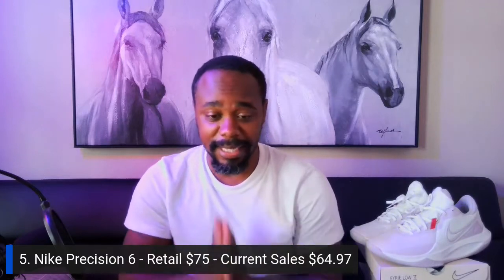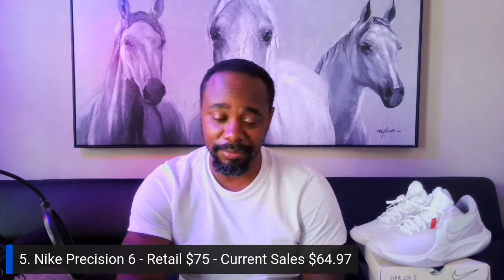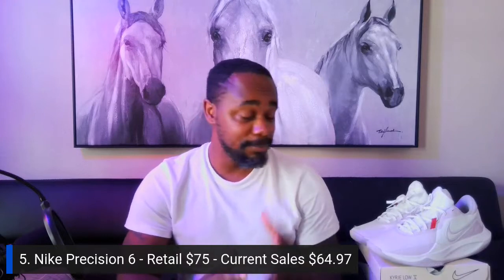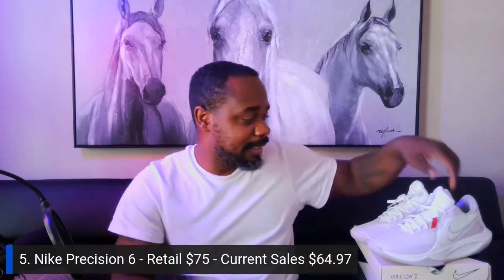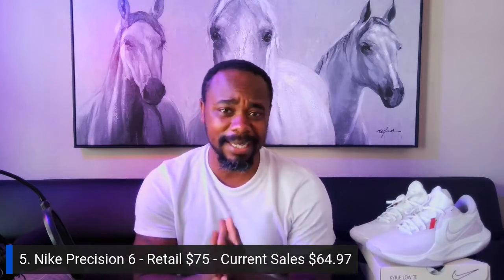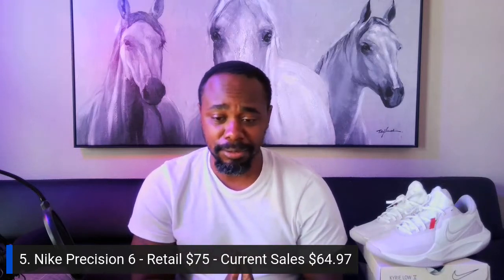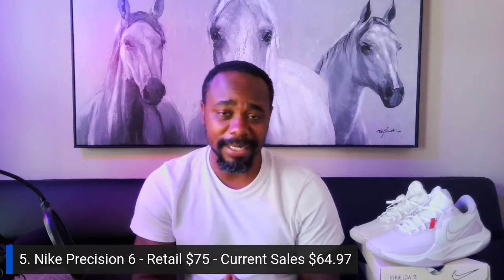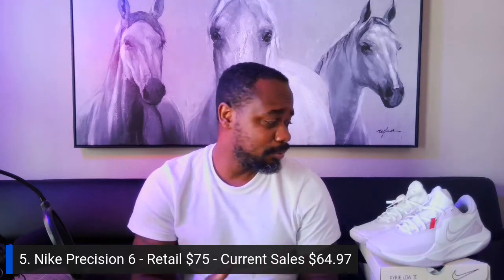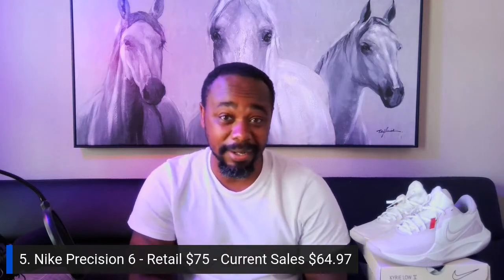So, the first thing is the ankle support. All right. The ankle support is pretty good on the shoe. All right. The traction is pretty good. The weight of the shoe is probably the best thing that I would say that the shoe has going for it. And not only that, it's got a nice, sleek look. The main thing I like about this shoe, in addition to the weight, is the comfort of the shoe. Now, this shoe is probably one of the most comfortable shoes that I've worn throughout this entire year.